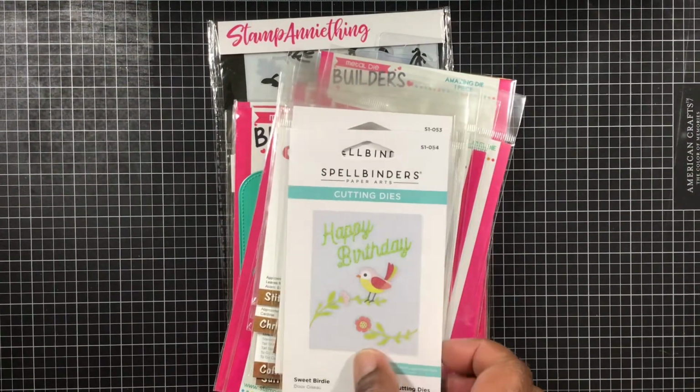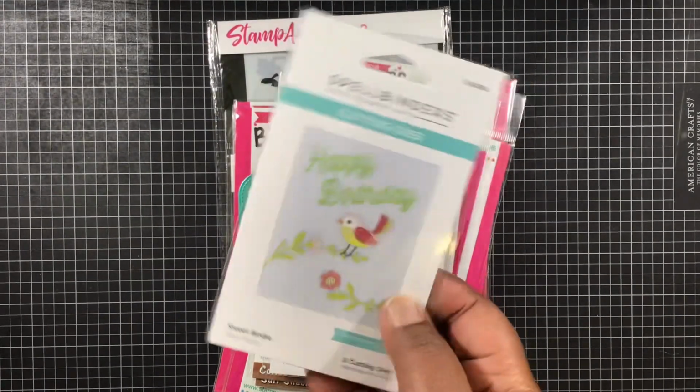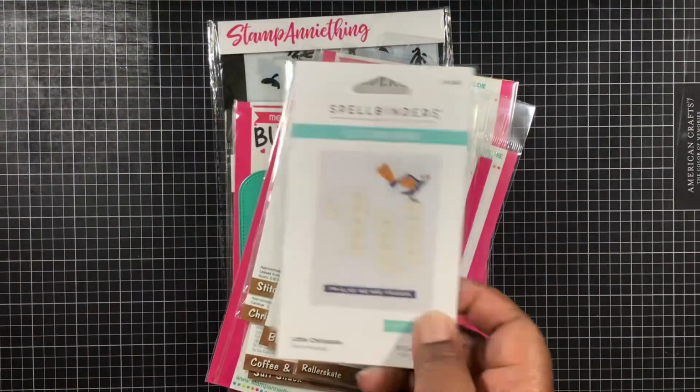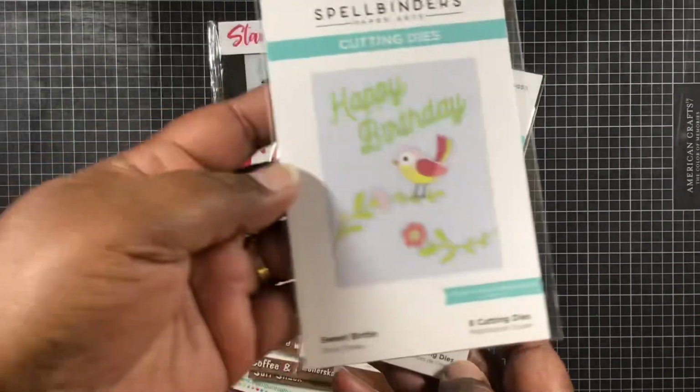So over at Spellbinders for Black Friday, they had half off quite a few things, and I had been wanting these little birds, so I got them for $3.50, and I was very happy about that. So I got that one and this one. This one is Little Chickadee, and this one is Sweet Birdie.